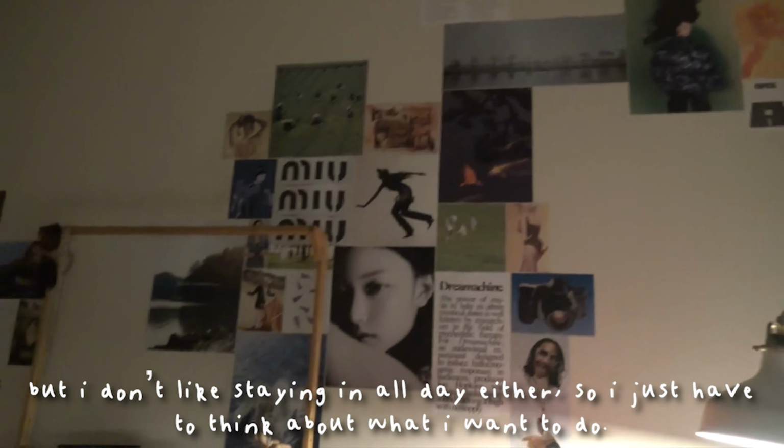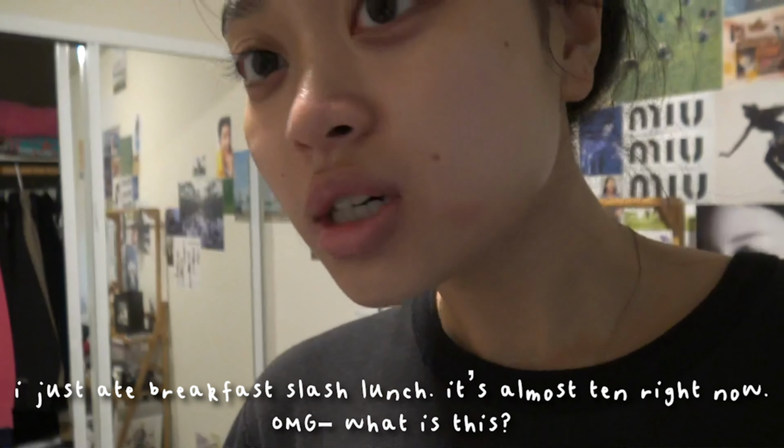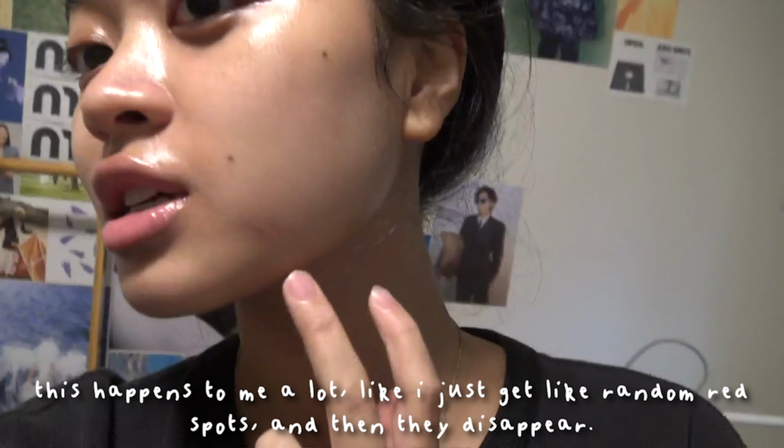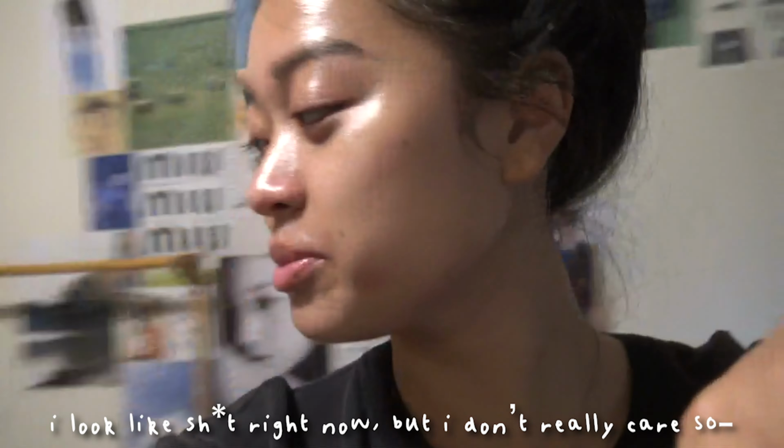I just ate breakfast / lunch. It's almost 10 right now. Oh my God, what is this? This happens to me a lot. I just get random red spots and then they disappear. So hopefully that leaves. I look like shit right now, but I don't really care.